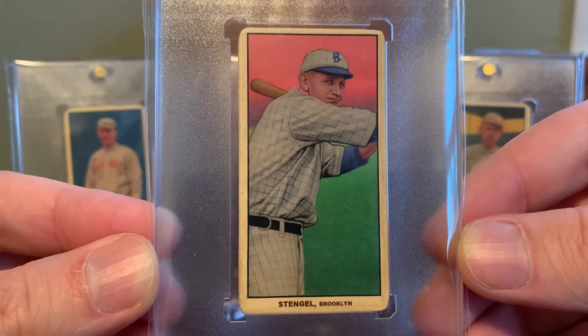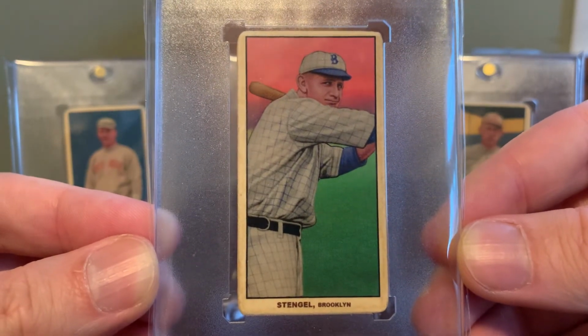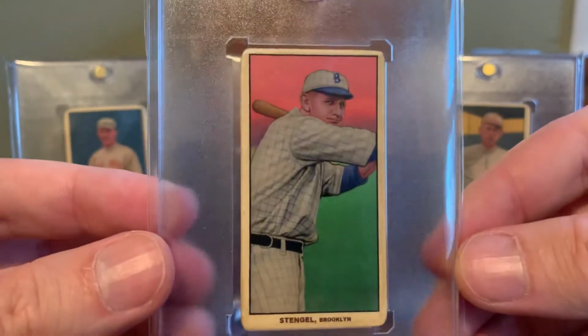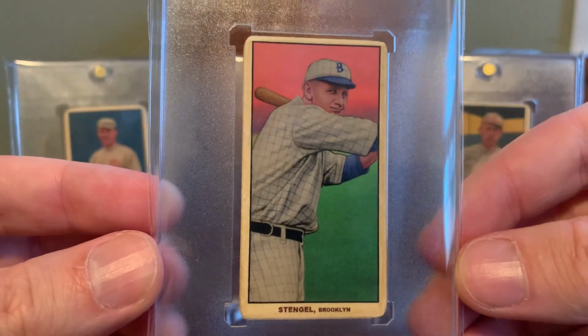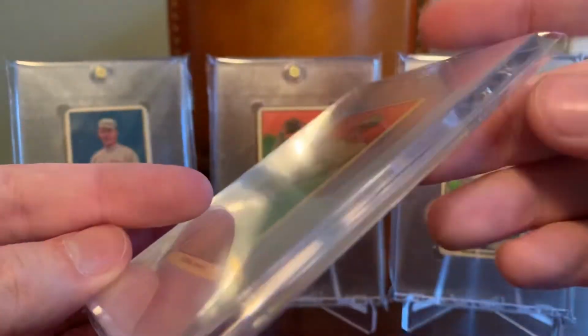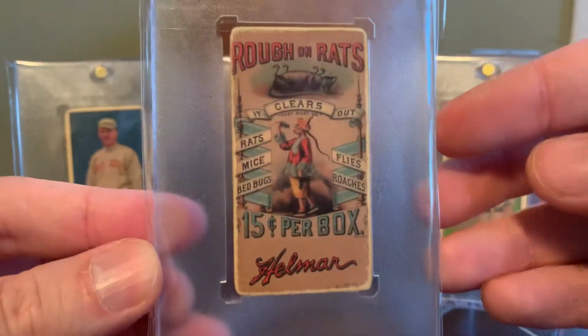I love the uniform here, the checkerboard uniform, and I love the subject. I'm a big fan of Stengel, and I was happy to be able to add this one into my collection. It's a nice oddball piece of his. And my favorite thing about this one, I think, might be the back. So of all the ones we looked at today, this is just fantastic.